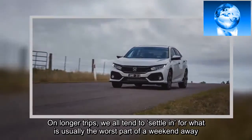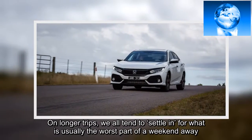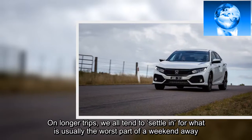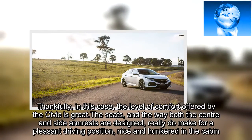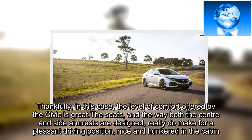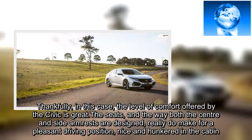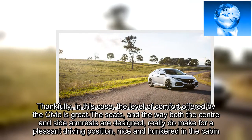On longer trips, we all tend to settle in for what is usually the worst part of a weekend away. Thankfully, in this case, the level of comfort offered by the Civic is great. The seats and the way both the center and side armrests are designed really do make for a pleasant driving position, nice and hunkered in the cabin.